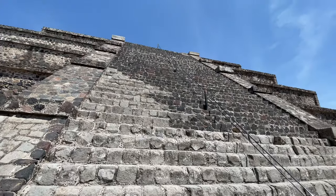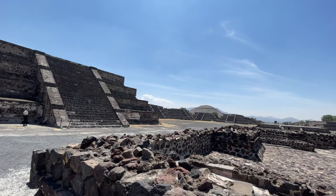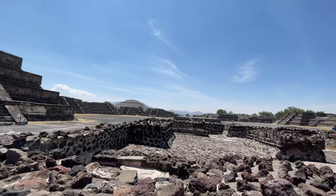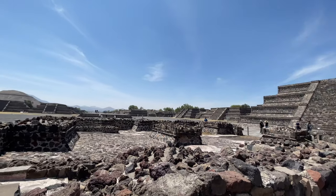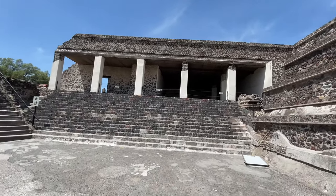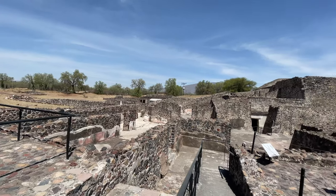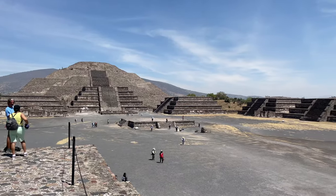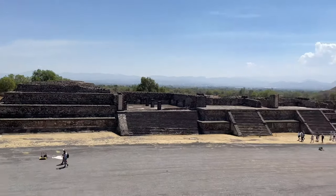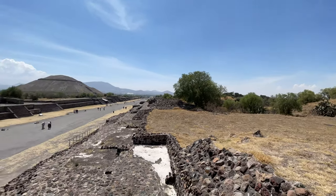Much of this area has been restored. It still looks similar to how it looked back in the time they found it. There are some pre-Hispanic pictures that you'll see. And then there's some Hispanic murals and paintings, drawings, that when the conquistadors stumbled upon this place, they drew what they saw. So you can see both of that and the hieroglyphs and the drawings and the paintings around this actual facility.